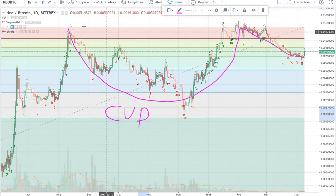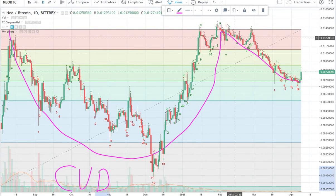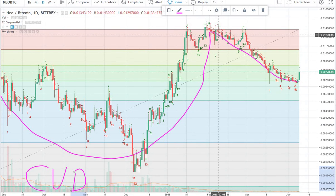Looks really good. Double tops typically are not turning points. They're usually like short-term pullbacks. This you could say long-term, but this was long-term, so it looks pretty proportional. And that's it for this Neo chart.